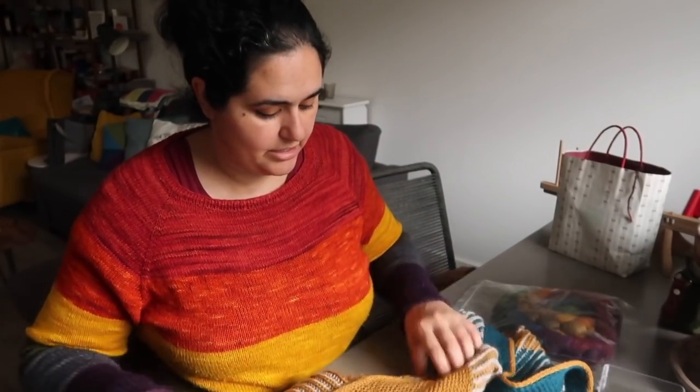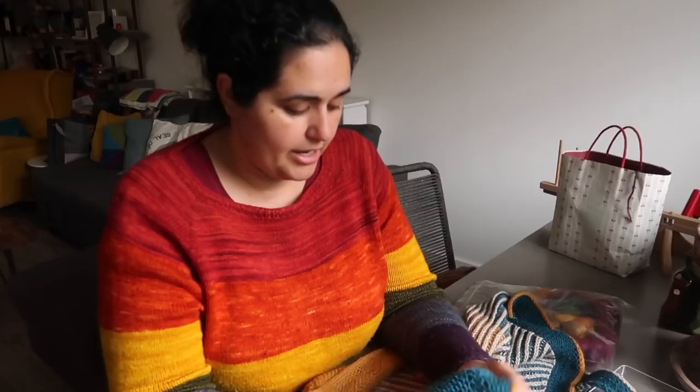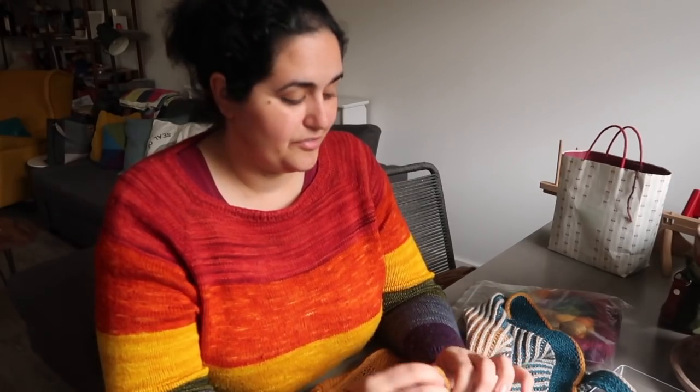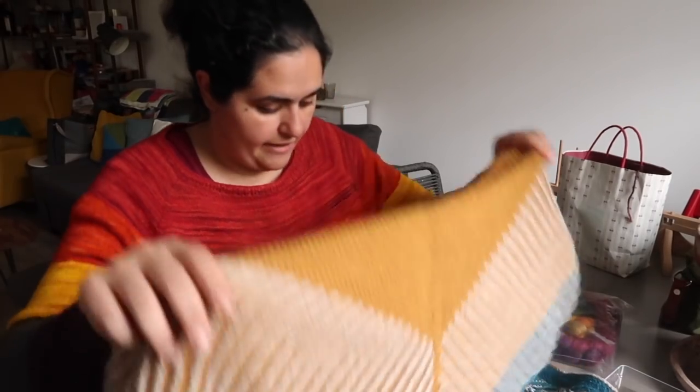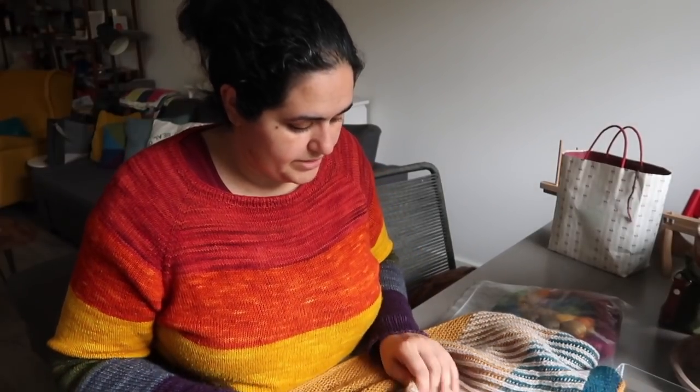So in the pattern, when I've written it up, because I think I only had 5 grams left of the yellow for the end, I wrote that you want to make sure you have at least 10 grams left of the yellow at the end, so you have enough for that bind off, just to be safe. And again, a really simple pattern.